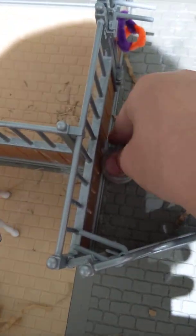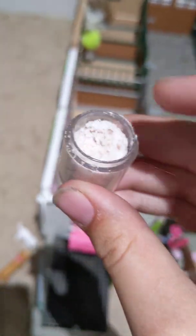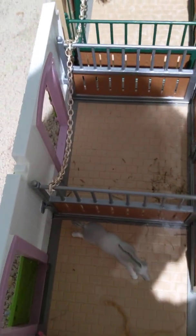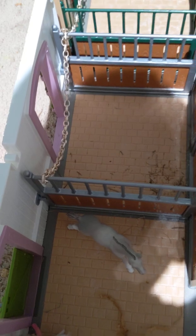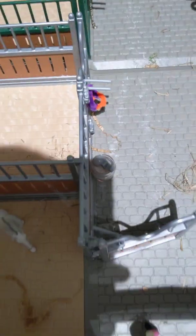And right here we have one of the water things. I'm using it as a scoop. And here we just have supplements, which is just like sand, like Scentsy sand. That smells so good. So yeah, that sits right there.